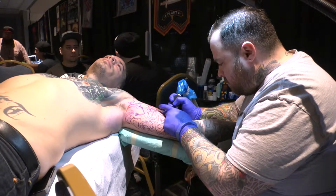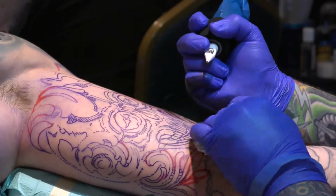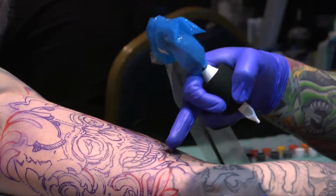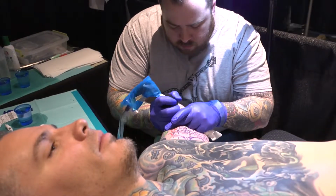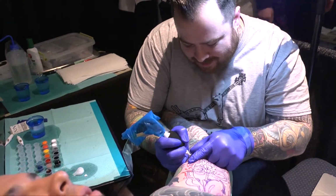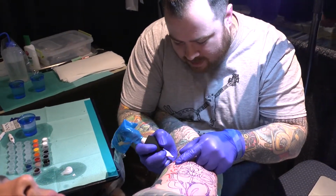I use only Eternal Ink pigments. I've been using Eternal Ink for several years now. Obviously, I love Eternal Ink. I think it's a great product. The range of colors that they offer and the consistency between the colors is really nice. It's an all-around great product, with great people behind it. I feel great supporting it.